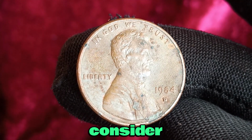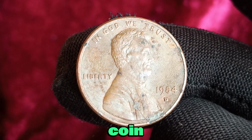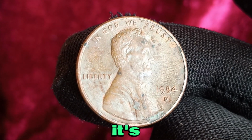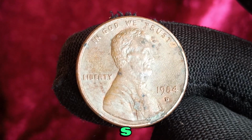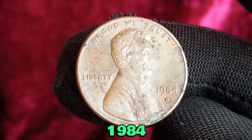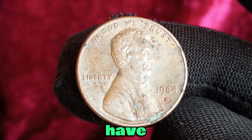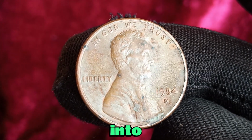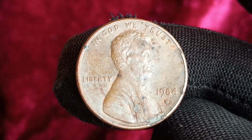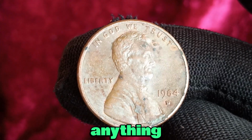After that, consider looking through penny rolls from the bank, a technique known as coin roll hunting. It's a favorite pastime of collectors, and it can be incredibly rewarding. So there you have it, the 1984 D Lincoln cent. A coin that millions of people have handled, spent, and ignored, yet a select few have turned into a small fortune. From mint errors to pristine red finishes, this humble penny is anything but ordinary.